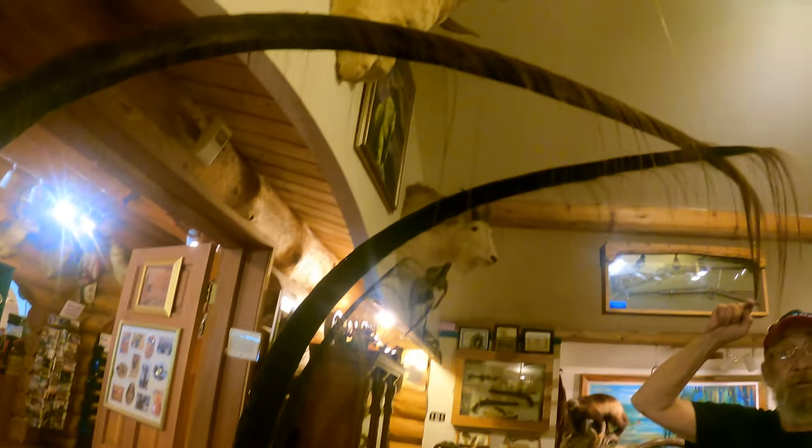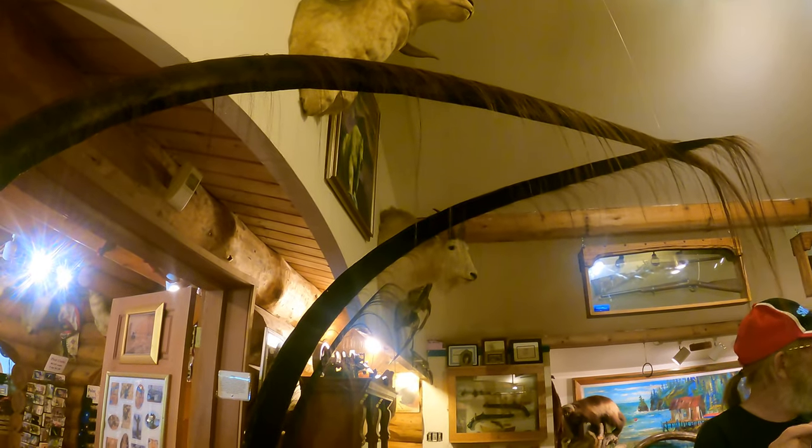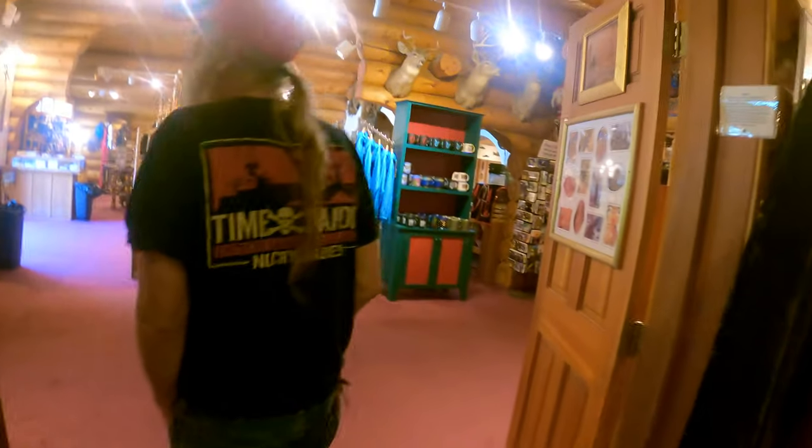So this is actually whale's teeth here. Yeah, my grandma has that. Does she carve it, draw on it? No, she just hangs it up. Pretty incredible.